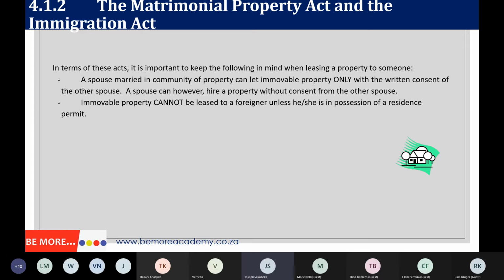Remember, Section 21 says you must identify and verify your clients. And this is now the Matrimonial Property Act, where it says you must get the written consent of the other spouse that is married in community of property. Please, ladies and gentlemen, always ask the question, are you married? If they say yes, you ask how. If they say married in community of property, then you need to obtain the written consent of the other spouse. Please, ladies and gentlemen, thank you.